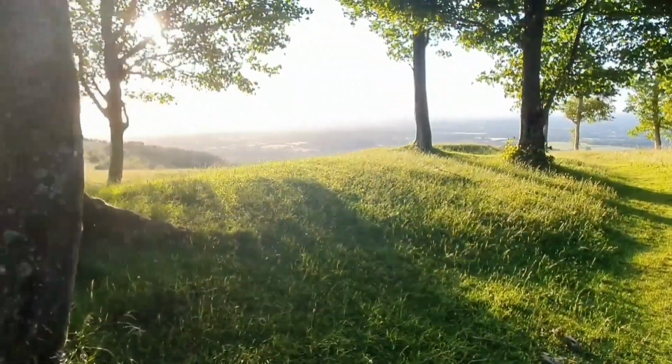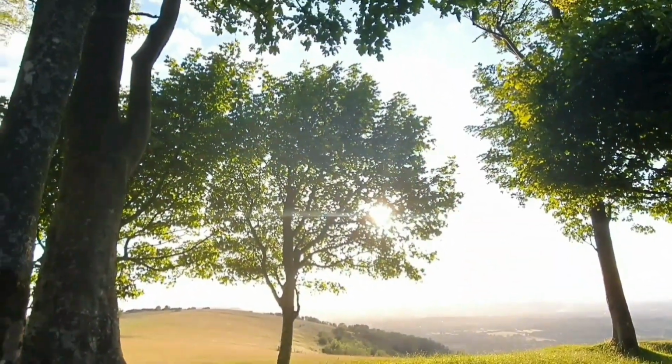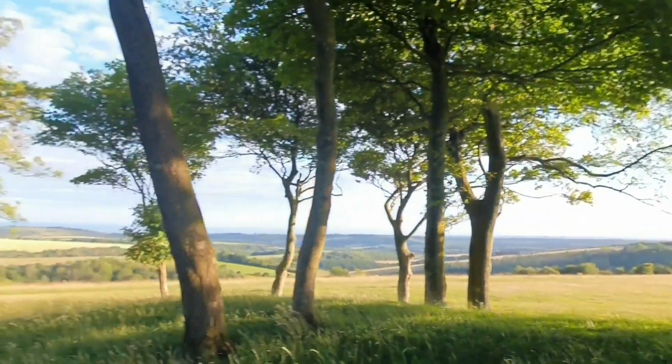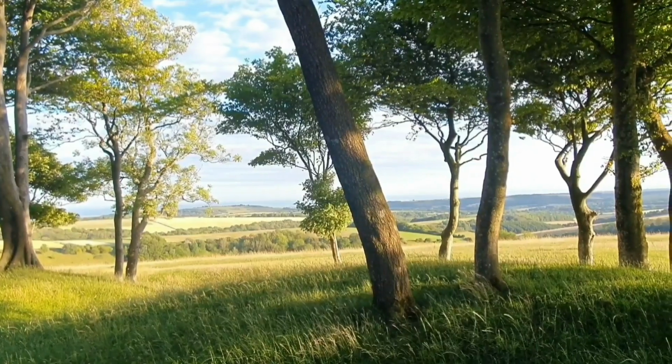Got a view of where the sun's going to set eventually over there, and a view of the sea down there, and it's relatively flat, so we'll set up now.